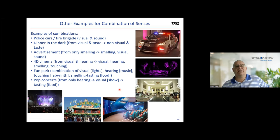And let's say the biggest part in addressing senses, these are fun parts. Here, by the way, you see this 4D or 3D movie where a shark seems to be coming into the room, and then these chairs are moving. So in fun parts, you try to address all senses and all variations that are possible. Combination of visual, light, hearing, music, touching, labyrinth, smell, tasting, food, everything. Or pop concerts. Former times it was just the people singing, you hear something, then came visual, the show, and today also with food, to have a good feeling.